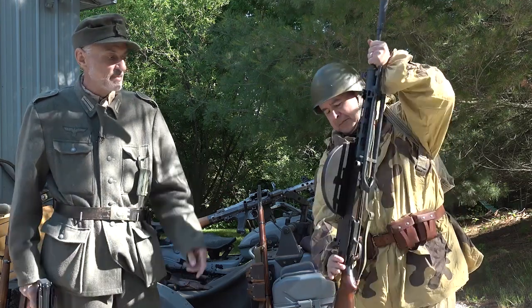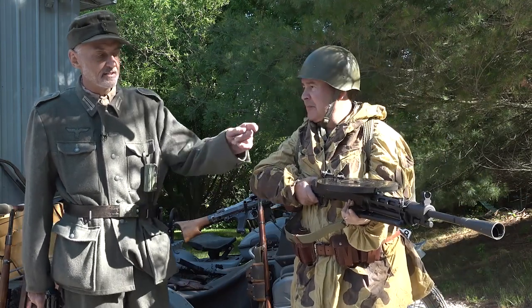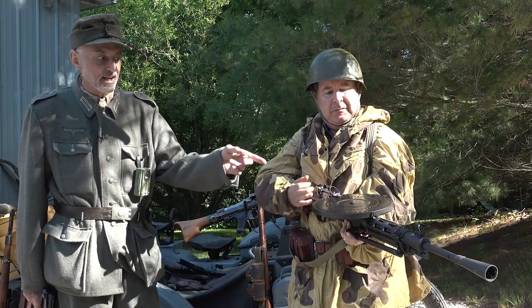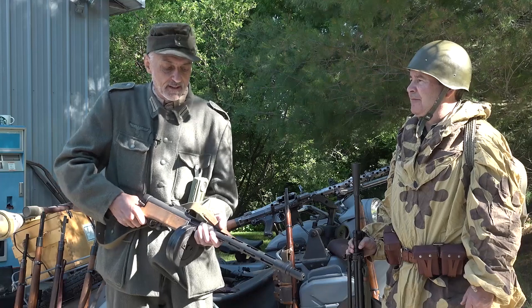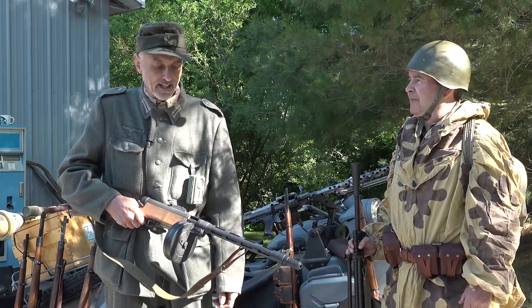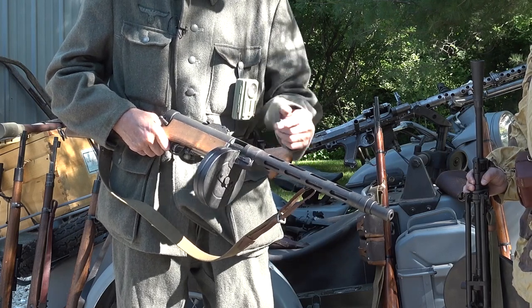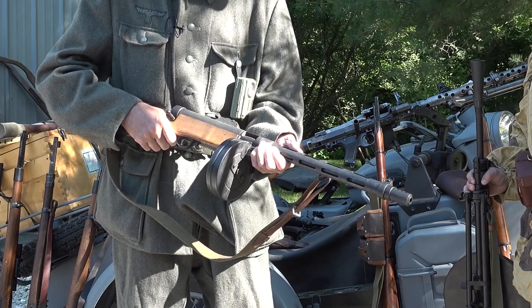Ulf has a DP-28. The caliber is 7.62 by 54, and it's got a drum magazine. I believe it's a 70-round drum magazine with the same sight as the 9130. This is a Russian PPS-41. It has a longer barrel to be legal for the Federal Gun Control Act. The caliber is 7.62 by 25. It was fed with a drum magazine, which was a quick interchangeable magazine, and it was a very fine submachine gun.